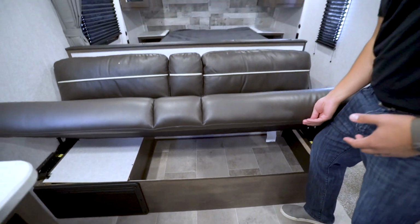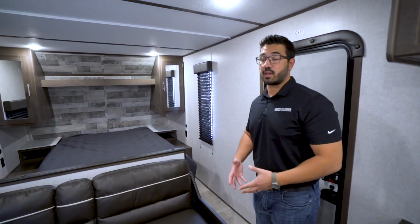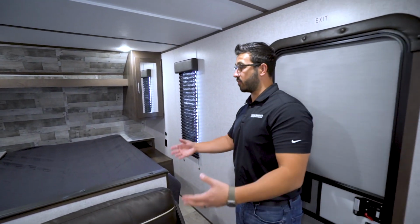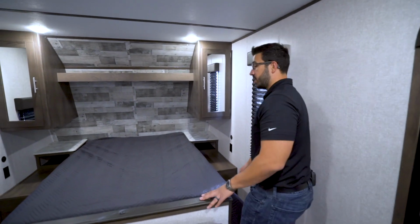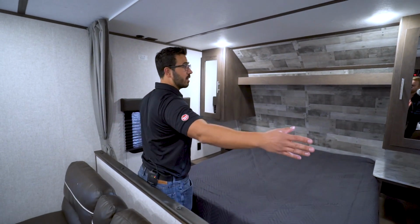Now, that's great too because it is pretty easy access and it's good for larger items like extra bedding, things like that. Need to put some totes in there full of clothes, you can do that too. And then right up front is the bedroom, as I mentioned, the half wall. There's a privacy curtain, so you can close that off.